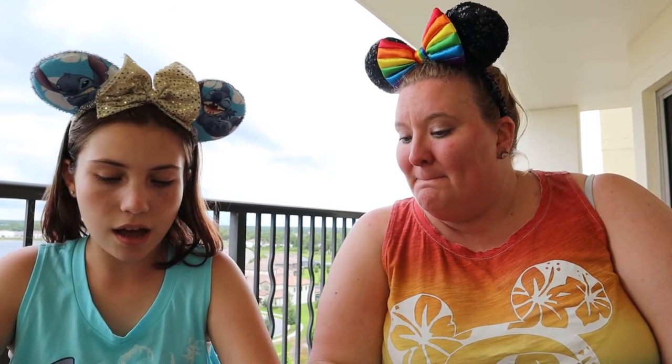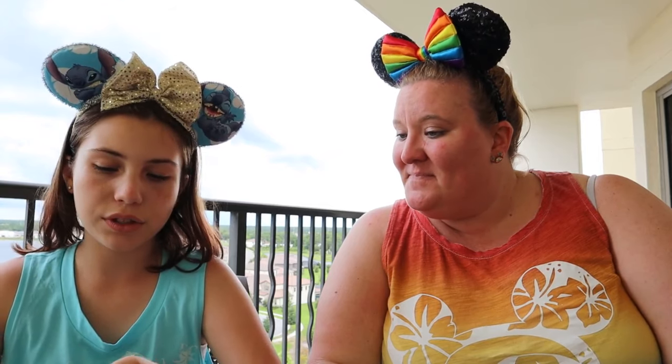Today we are here up in Orlando at our timeshare at the Hilton Grand Vacations Park Soleil, and we're super excited because they gave us this amazing room that behind us is all four parks, and we'll get to see all the fireworks tonight.